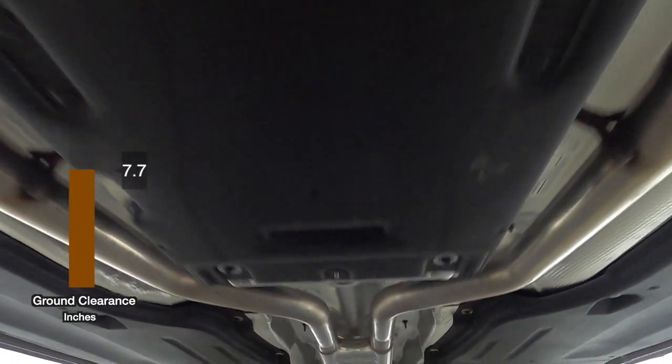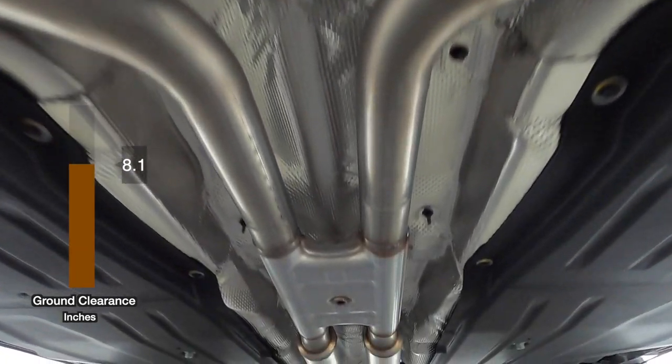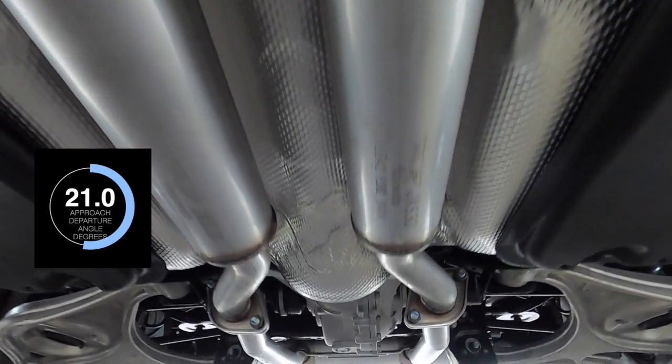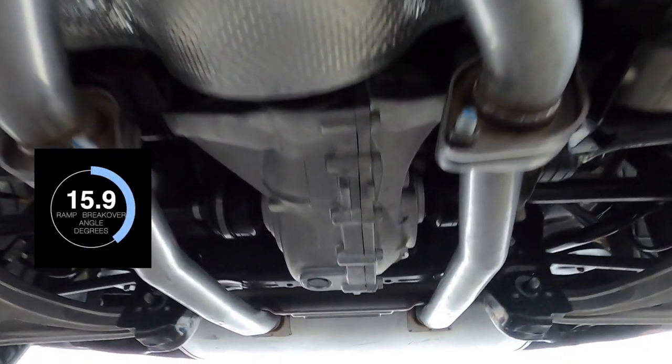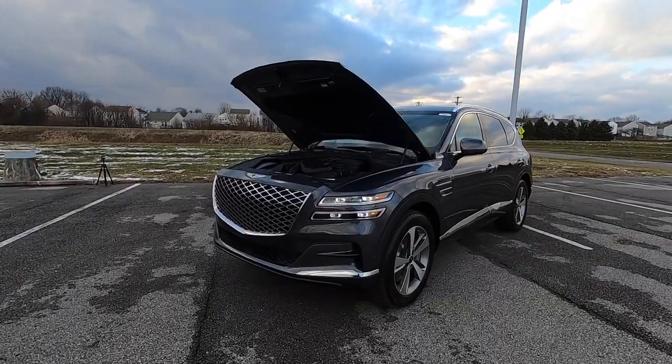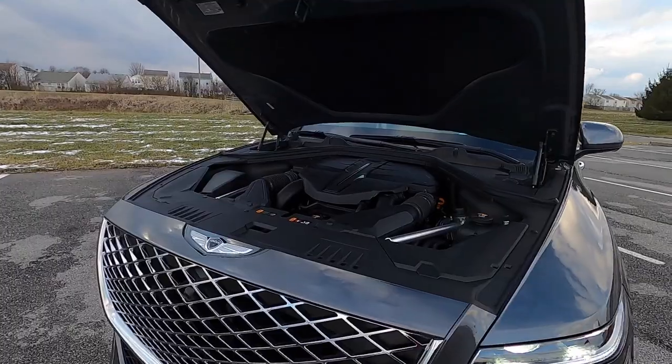Obviously never intended to be an off-roader, for those interested, the GV80 sports an 8.1-inch ground clearance with an approach angle of 21 degrees, a departure angle of 21 degrees, and a ramp breakover angle of 15.9 degrees. There are two engines available, as North America won't get the diesel.